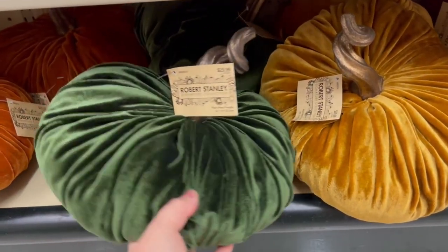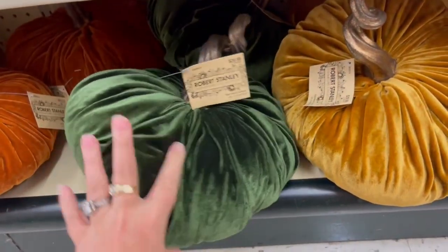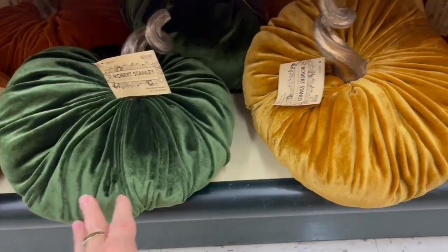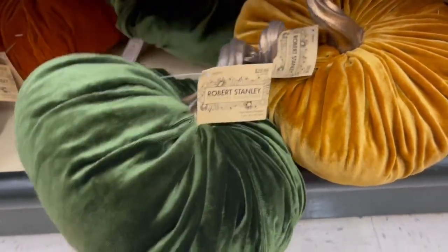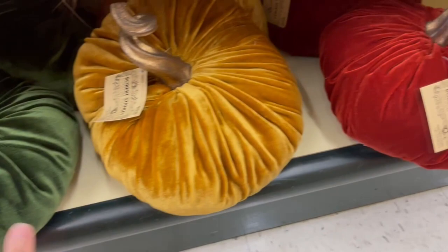These are really pretty. They're $29.99, so quite pricey right now, but they're pretty. I mean, they're bigger than my hand, as you can see, and they're just that velvet, and they just look really beautiful.